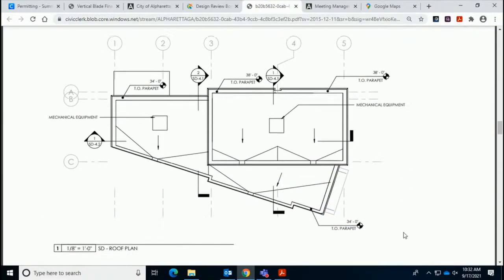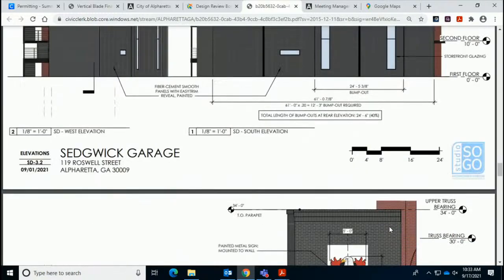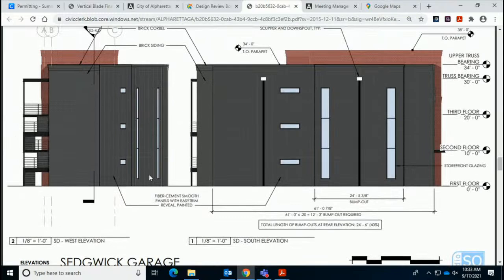So, Roger, this entire elevation. Well, I got that, I just didn't see how they had that broken. Yeah, it's because they're showing a square box here, so you're seeing it back with the solid. I got it. Thank you.